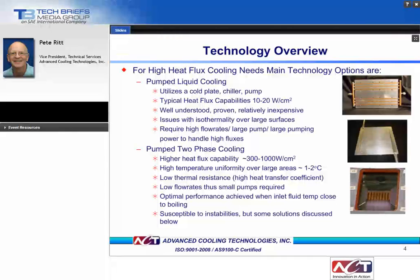The system pictured at the bottom right is a pump two-phase system which achieved a heat flux of 350 watts per centimeter squared over a 2.6 centimeter squared area. Total heat dissipated is 800 watts. For larger evaporator areas, these systems can be modularized.